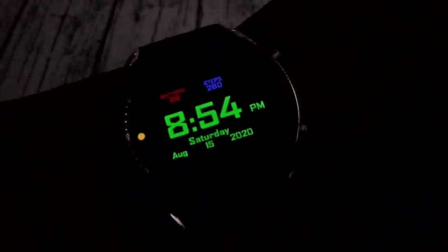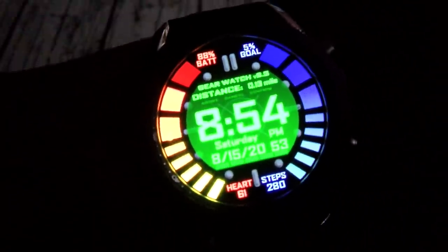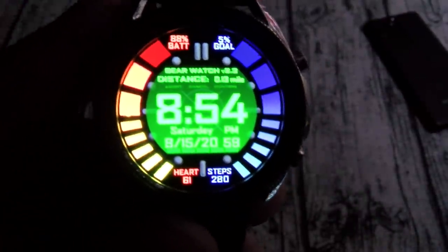Let me show you how it's gonna look when you're rocking this one. This one has one of the dopest always-ons. You see, nice and bright and colorful. And you flick the wrist. Bang, Secret Agent status. Okay, I am definitely feeling this one.